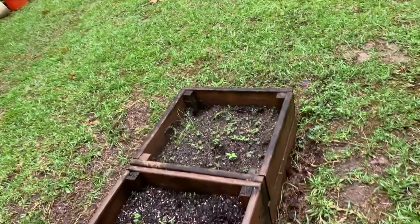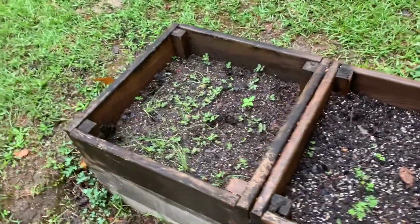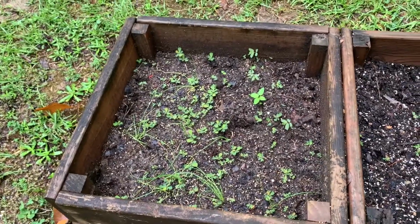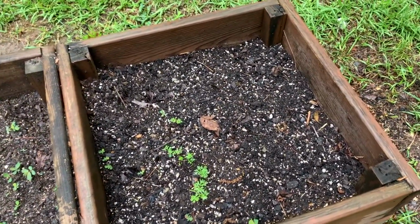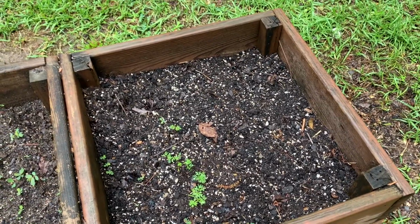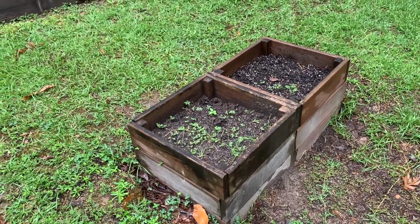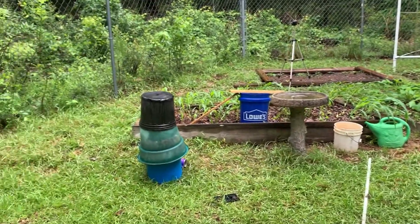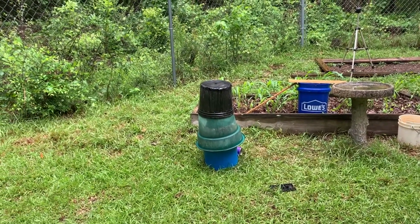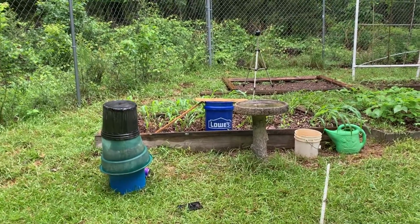And here is my two other beds. I got my onions here. They look pretty pathetic. And my carrots, pretty pathetic. Something's getting in there rooting it. Undoubtedly, I've got a mouse problem. So I'm still working on that. Looks like it's raining again. I think I'll go back in. And on the way, I will show you how my seed nursery is going.